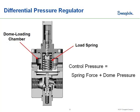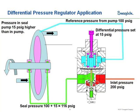The best way to understand the use of a differential pressure regulator is to look at it in an application. So the application shown here, we've got a rotating equipment, a pump, for instance. And this pump has shaft seals that we need to keep at 15 psi higher than the pressure inside the pump. So we go to our differential pressure regulator, we set our spring load to 15 psi. Then we tap a small amount of pressure off the pump and feed that directly to the dome chamber of our differential pressure regulator. So now the pressure out of our regulator is going to be whatever our pump pressure is plus 15 psi from the spring, thereby always keeping our pressure in our seals 15 psi higher than the pressure in the pump itself.